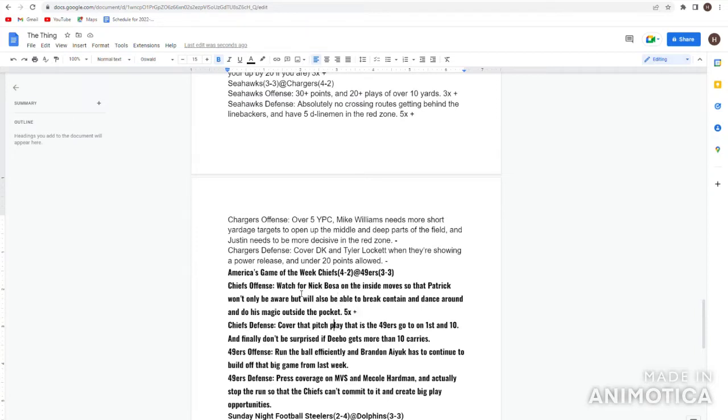Chiefs defense. Cover the pitch play that the 49ers go to. That's what the 49ers go to on 1st and 10. And don't be surprised if Deebo gets 10 plus carries. They weren't able to do that. They actually did what they were supposed to do. I'll give them 3 pluses. No reason for 5, 7, or 10 is because they didn't really have to do a lot other than that. But your offense got to score a lot of points. They did what they needed to.